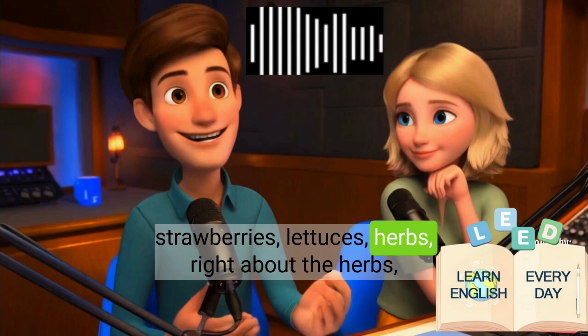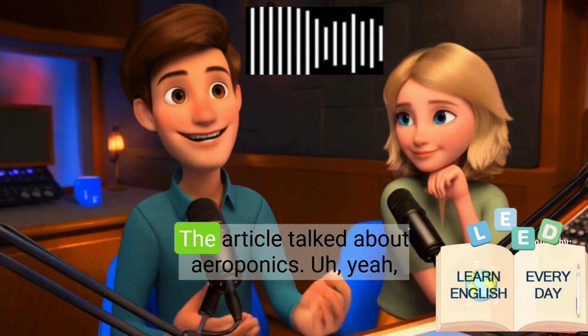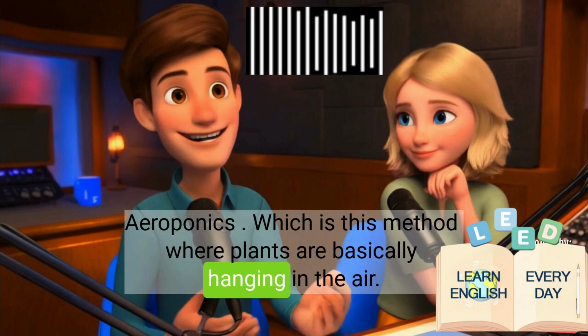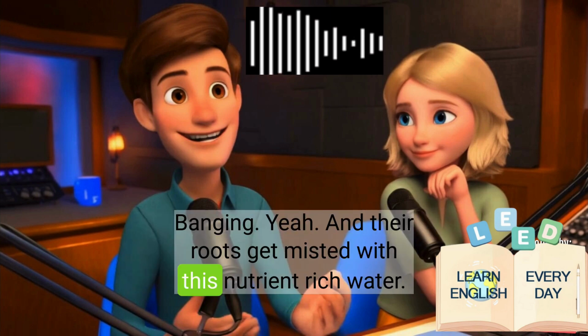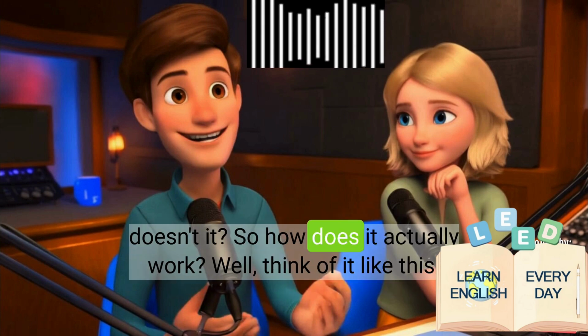Strawberries, lettuces, herbs, even aubergines. All of this happening without a speck of soil. It's wild. The article talked about aeroponics, which is a method where plants are basically hanging in the air, and their roots get misted with this nutrient-rich water. Honestly, it sounds a little science fiction-y. It does, a little bit. So how does it actually work?